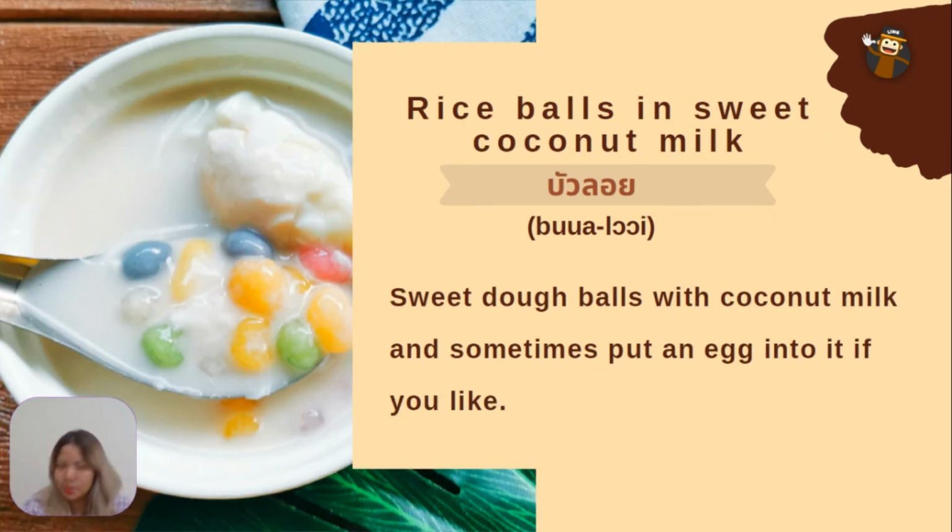And the last one is the rice balls in sweet coconut milk, or buua-lɔɔi. So this one is sweet small dough balls in coconut milk, and sometimes people like to put a boiled egg into it. And we will eat buua-lɔɔi when it's still warm. But this one I prefer not to put an egg into it. But you can try both, with an egg and without an egg.